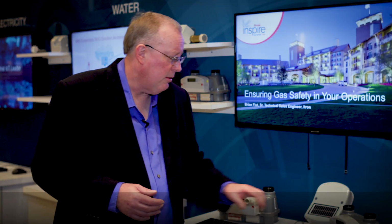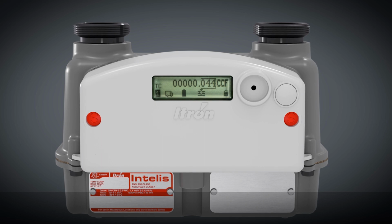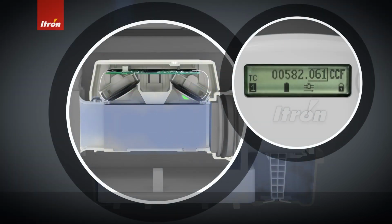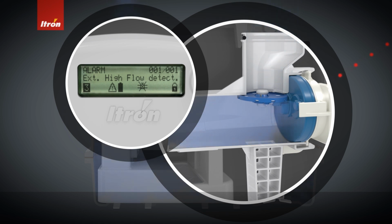The next big breakthrough was the Intelis solid-state meter. This is really three devices in one. It's the communication piece, basically a 500G. It's the measurement piece. There's an ultrasonic metering unit in here that measures with no moving parts. And inside here is an internal closure valve that can shut off gas either remotely, or if it detects certain events, it will do it automatically. Now that we have these events that are available to the utility, that's the game changer. That's where we are today.